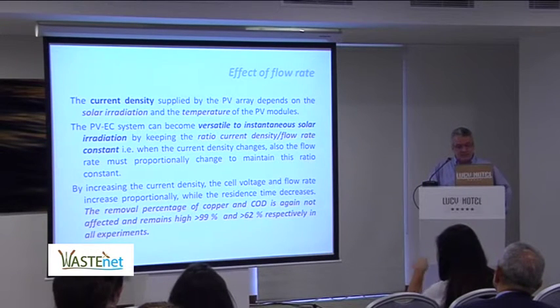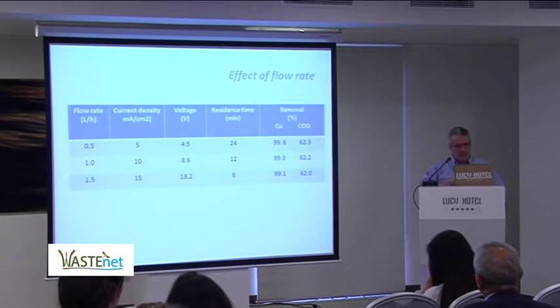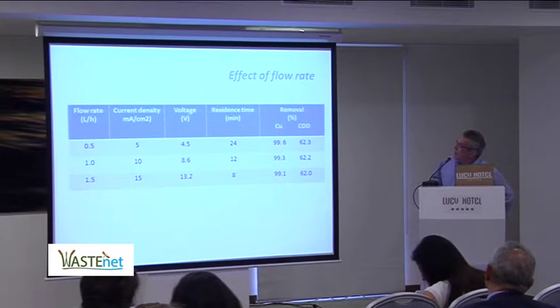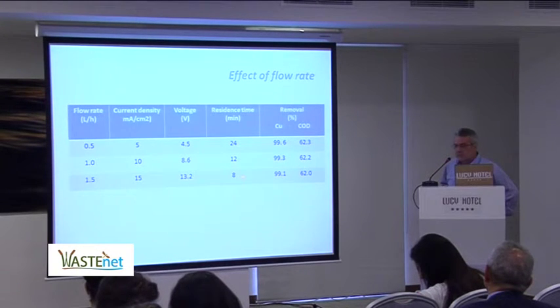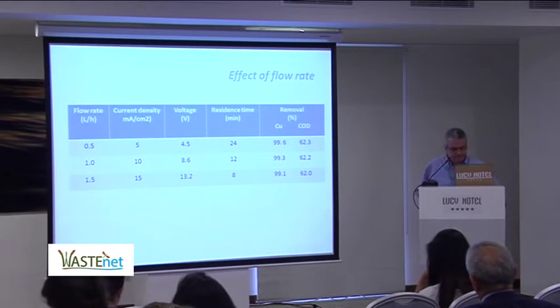By increasing the current density, the cell voltage and flow rate increase proportionally, while the residence time decreases. The removal percentage of copper and COD is again not affected and remains high, 99% and 62%, as we have said before. We see this in this table. If the current density is doubled and tripled, the flow rate must proportionally be doubled and tripled. The voltage decreases, the residence time decreases, and the removal percentage of copper and COD remain, as we want, unchanged at 99% and 62%.